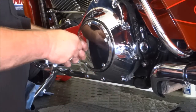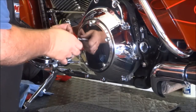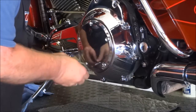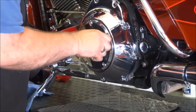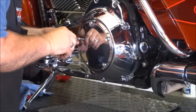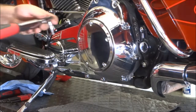Shouldn't have to say that, but you see all kinds of weird things out there. So go ahead and run this in to where it just makes contact. And then these get torqued, I believe, 84 to 108 inch pounds. So I'll set these, I'll go in and pull it down to probably about 75 inch pounds to start with, and then I'll creep up to the 108.